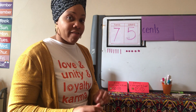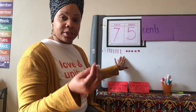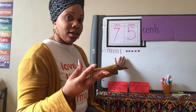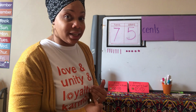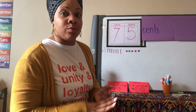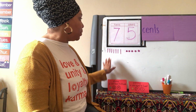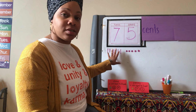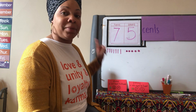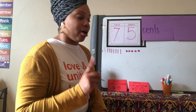All right, I'll say it one more time. So just as we drew our quick tens, now that we're talking about cents or money, we're going to draw our dimes as our tens. Yabo? Because a quick 10 is equal to 10 and a dime is equal to 10 cents. So these dimes are simply going to replace our quick tens. Instead of quick tens, we will draw dimes for the number in our tens place. Yabo?